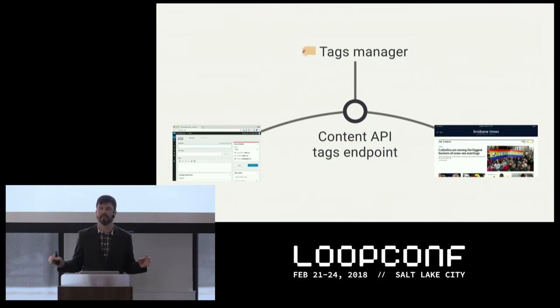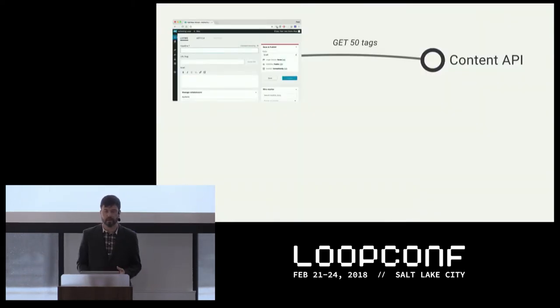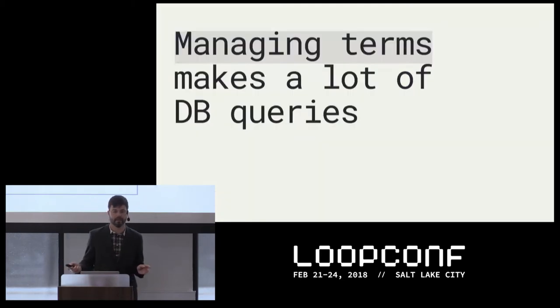As the CMS and the site are separate, tags are managed on a central system and published to the Fairfax Tags API endpoint, and the CMS imports these periodically. Now, fortunately, WordPress has some built-in functions for scheduling cron jobs for this purpose. For each of these jobs, we'd get 50 tags from the Content API and add them to the WordPress database. And repeat this several times until we get 23,000 tags. But I'm getting ahead of myself.